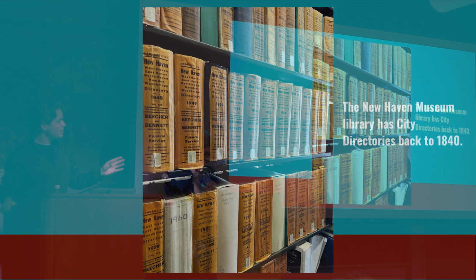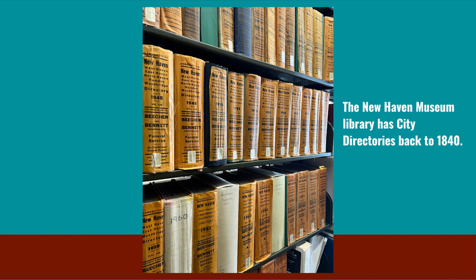And this is a photo of some of the New Haven Museum's many city directories, which are surprisingly helpful for giving that information on builders who might not have been as conventionally recognized by their contemporaries. So in addition to addresses, directories also list occupations, death dates, often family members as well. So in looking up certain names, you can see how a builder's career evolved, where they lived over the course of their lives, and who they lived with.